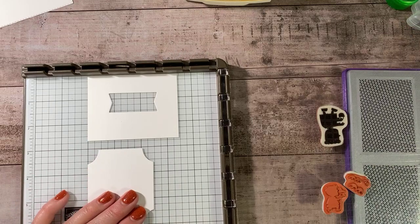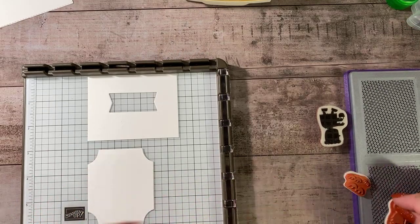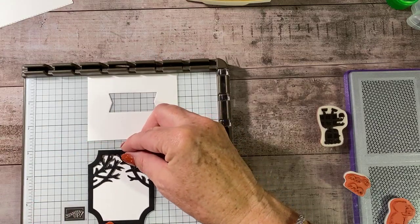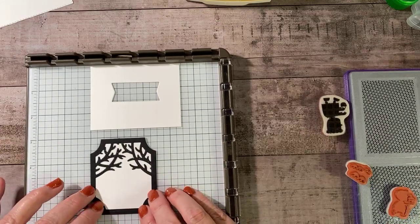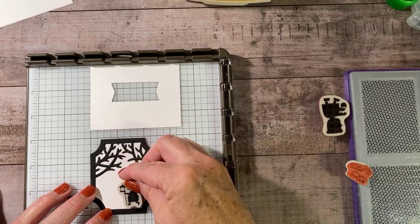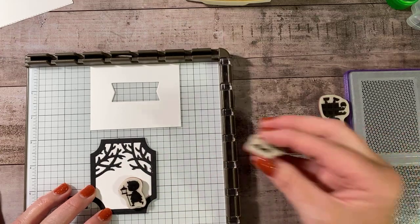So we've got that. And I've put my piece of white on my Stamparatus, and I actually put my piece down with some temporary adhesive so it won't move while I'm stamping. And then I'm going to show you how I put my stamps on here. I lined this up like this.